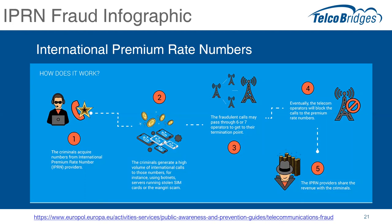So it could be a date line, or it could be a football score line or something like that. Anyway, the criminals get a hold of one of these numbers and they set it up as a high rate charge. And then what they do is they generate a very large volume of international calls using spoofing and botnets to end users. They could be on a PBX, they could be on their cell phone, they could be on their home phone. And typically when people get a call with a phone number that looks similar or somehow maybe is a regional telephone number, they might call that number back.